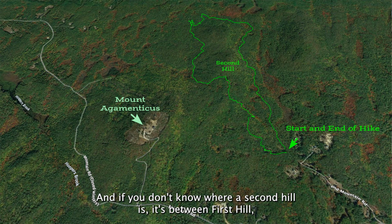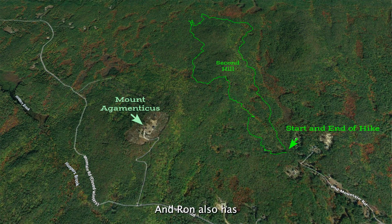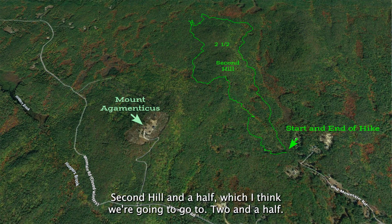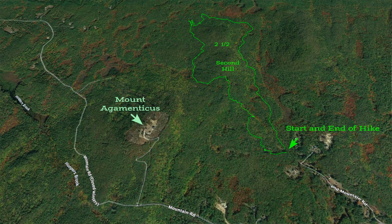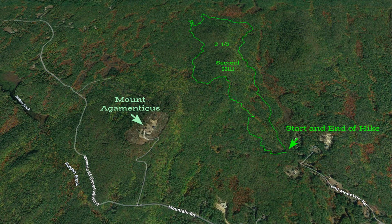And if you don't know where Second Hill is, it's between First Hill, otherwise known as Mount Agamenticus, and Third Hill. And Ron also told me that there is another hill called Second Hill and a Half, which I think we're going to go to today. 2.5, yeah. So we'll show you a couple of topo maps of where we're at and stuff.